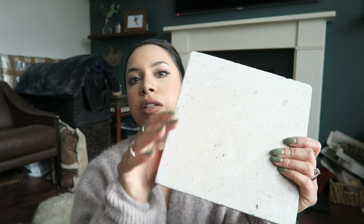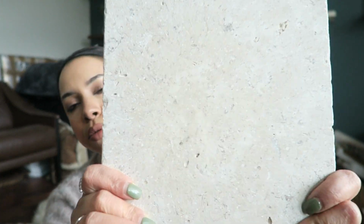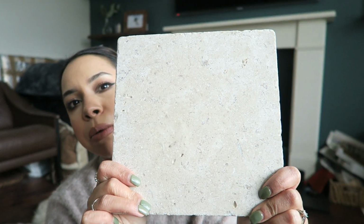So this is a great sample to really pick up. Maybe close to the time I might go and pick up a big slab and take it home and put it around and get a feel for it. So that is what we've decided to go with, and I'm actually really happy about the decision. I do feel like it's going to age better.